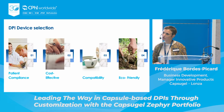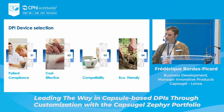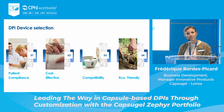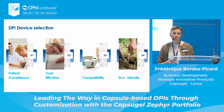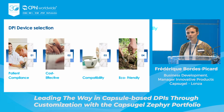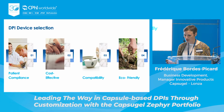But let's go back for a moment to the DPI device selection. I guess there are four pillars that we can look at when selecting the most appropriate device. Obviously, patient compliance. Another important one is cost effectiveness, especially at a time when there are growing needs for efficient asthma and COPD treatment in emerging markets and also Asia, India and China. Then compatibility with the formulation, with the characteristics of the APIs to be developed, and as we mentioned before, the environmental impact.